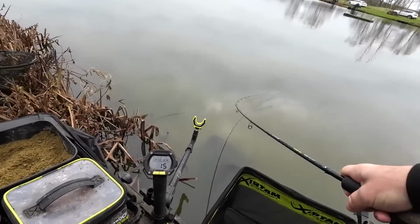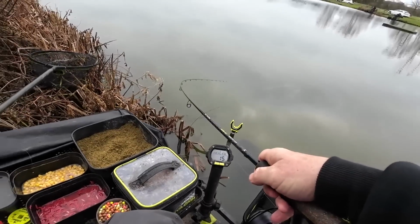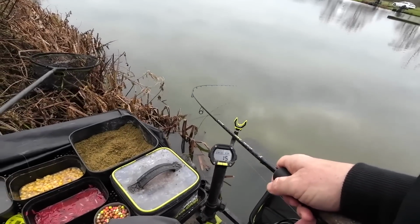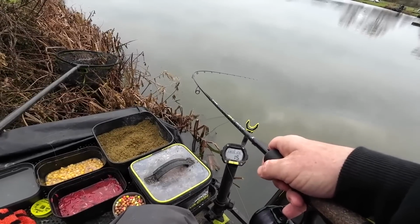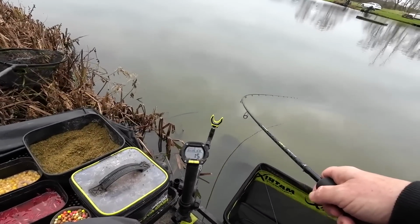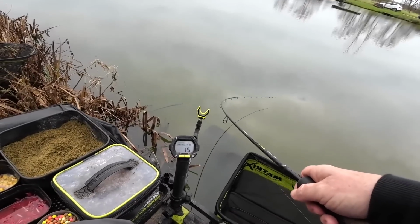It's running now. Don't really want to rush any fish today because we don't know how hard it's going to be. It's hard at the minute, but to be fair, because we started fishing at 9:30, it's still actually early in the day. It's only just gone 10:30.